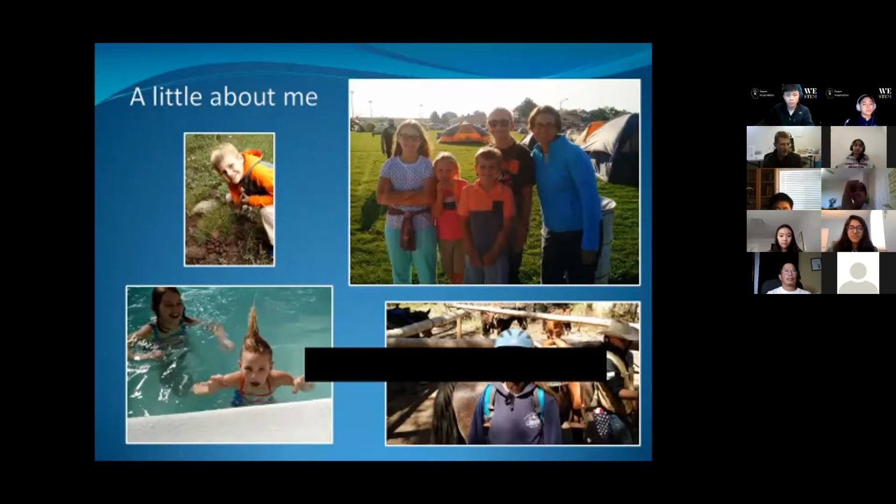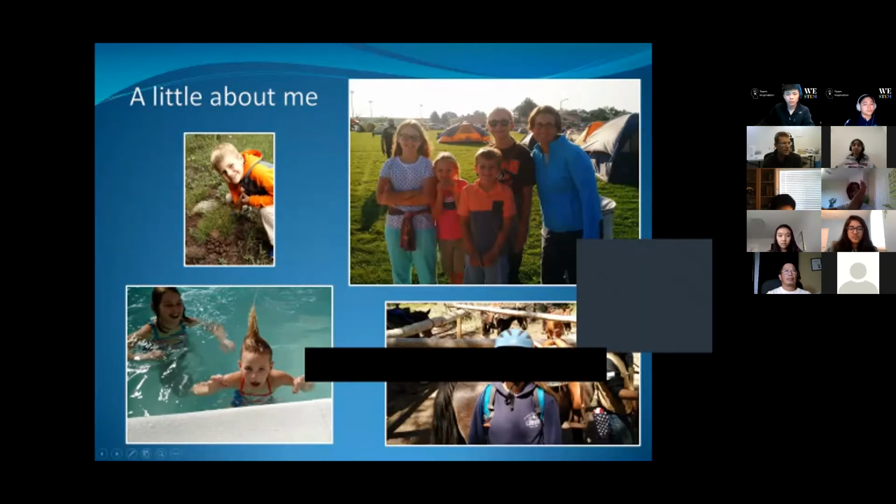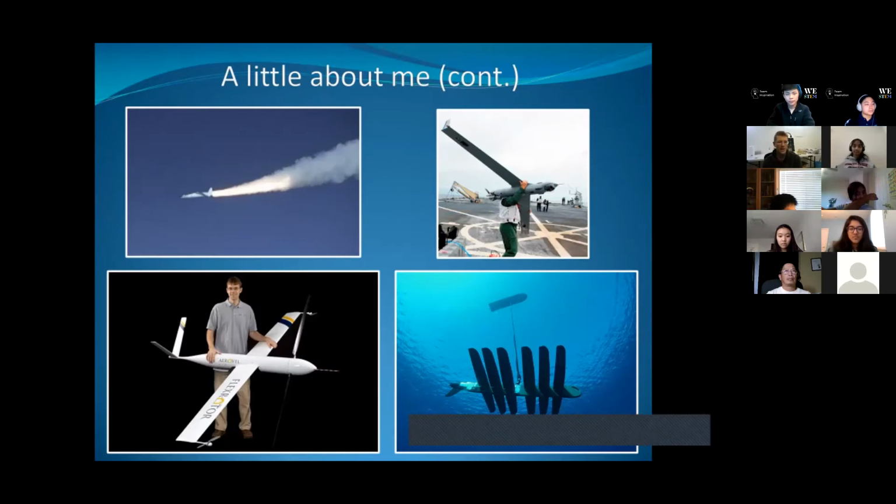This is some pictures of my kids and my family. I am first and foremost a father and a husband of 4 beautiful children. And in my job, I have had a really good career, really fortunate to work on a lot of cool projects. I started off at a rocket company called Orbital Sciences, then moved on to working with unmanned aircraft, like the 2 you see there. And then my most recent job was at a company called Liquid Robotics, and we made a wave glider, which is an unmanned boat powered by wave action. And that's the thing on the bottom right there.